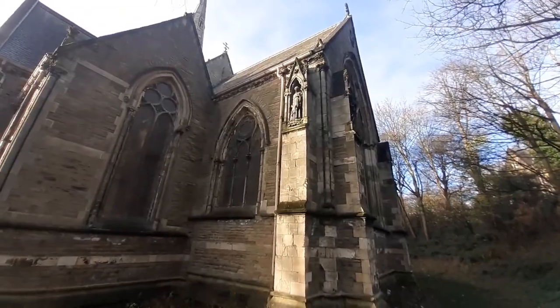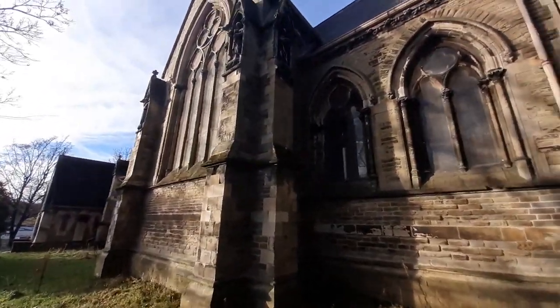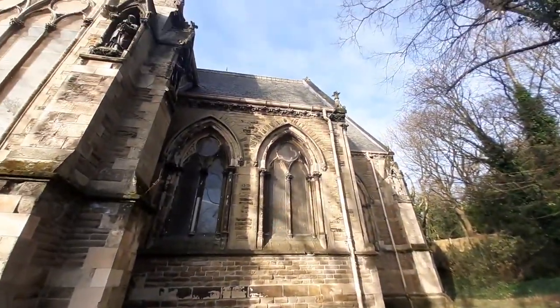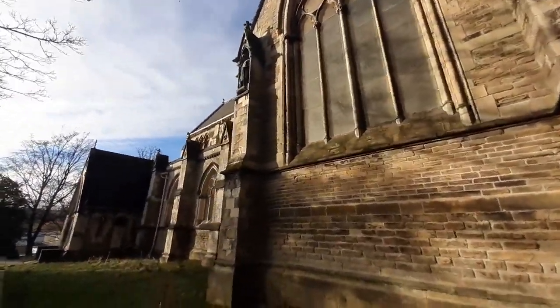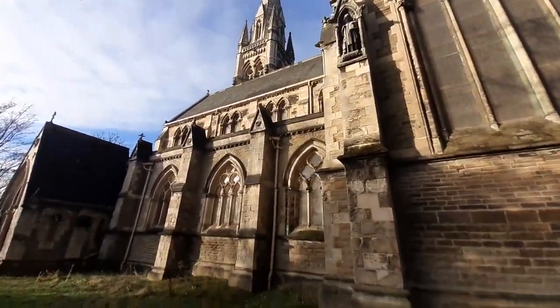All Souls Church is a redundant Anglican church. It's recorded in the National Heritage List as a Grade 1 listed building, and is under the care of the Churches Conservation Trust. It was opened in 1859. The style of the church is Gothic Revival. Its founder was Edward Akroyd. The architect who designed it was George Gilbert Scott.